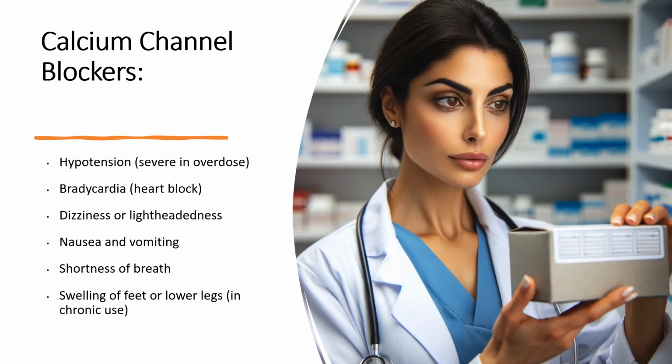Calcium channel blockers. Hypotension, severe in overdose. Bradycardia, heart block. Dizziness or lightheadedness. Nausea and vomiting. Shortness of breath. Swelling of feet or lower legs, in chronic use.